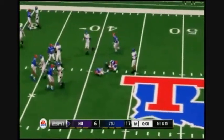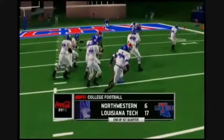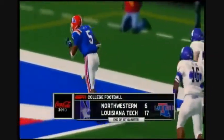Oklahoma. Straight run here, and he's got nowhere to go. First quarter comes to an end, and this one might raise a few eyebrows around the country. Louisiana Tech is in front by 11.